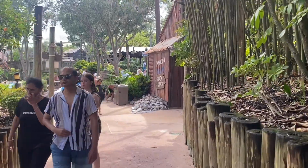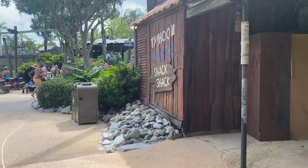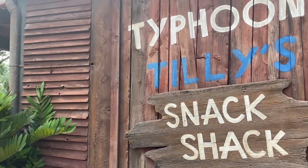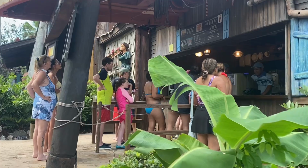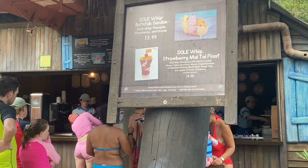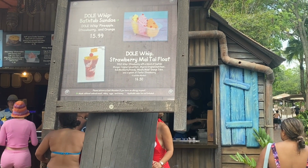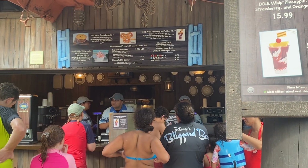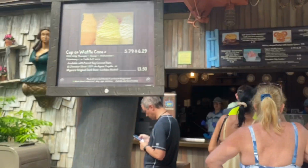And here's Typhoon Tilly's Snack Shack coming right up here to our right. You peel around, there's the Snack Shack. This is a place where you can get Dole Whip. They have an adult bathtub sundae, with pineapple Dole Whip, strawberry and orange Dole Whips, and the sundae is $15.99. But they do have the Mickey pretzels and the crispy sandwiches and straight Dole Whips in different flavors, if you don't want them in that sundae.